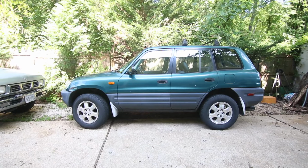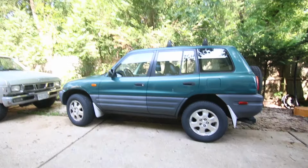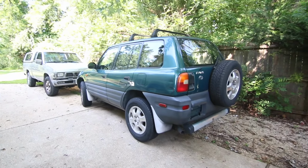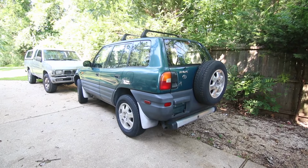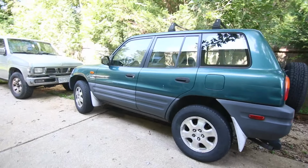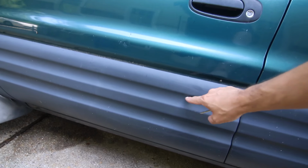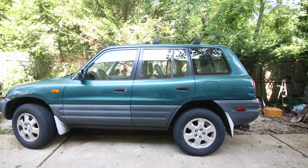This is a 1996, so that's the first year it came to the United States. And it's such a good example of a RAV4. This one only has 100,000 miles, so that's a very rare thing in itself to have these days. And I really like the two-tone thing that they do with the plastic and then the metal. The Honda Element also does that.